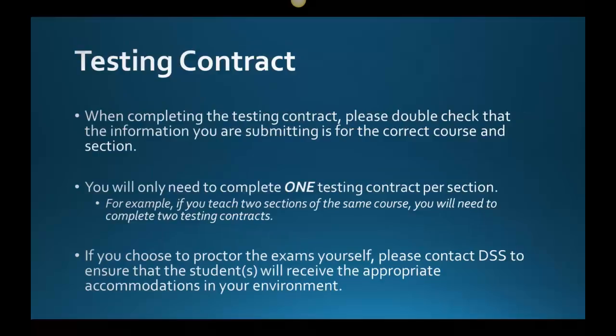When you're completing the testing contract, double check that the information you're submitting is for the correct course and section. You'll only need to fill out one testing contract per section of the course. So if you have a class with multiple sections and you have 2 students with a disability in 2 different sections of the same course, you'll have to fill out 2 different testing contracts. If you have 2 students with a disability who are in one section of the course, you'll only have to fill out one testing contract, and that will apply to both students because they're in the same section of that course. If you do choose to proctor an exam yourself, just feel free to contact Disability Support Services. That way we can all ensure that the students will receive the appropriate accommodations in the environment that you're providing.